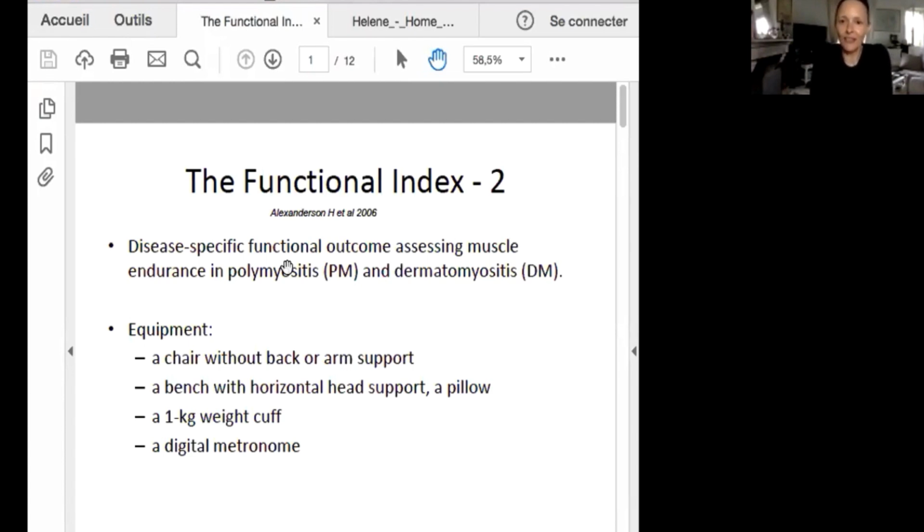So it's not in the Functional Index, but I'll just show you the type of exercises that I do that really help. And even today, I've just come back from my holidays hiking in the Alps. Even today, when I hike, when I do my exercises, I always do my stretching. It just feels wonderful. So the first part is the Functional Index-2.